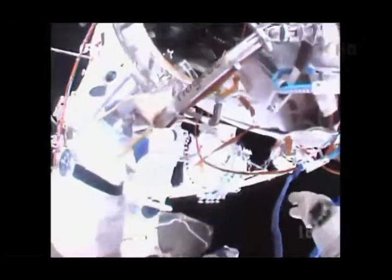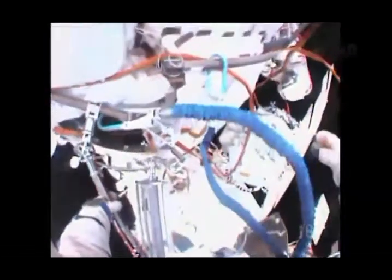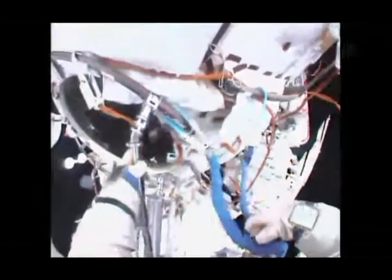A good view here of the pressurized container that contains the flow control valve. One of the main tasks on the spacewalk list today. And you're moving beautifully. Just beautiful.